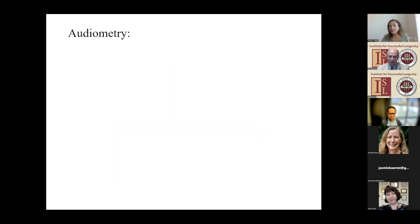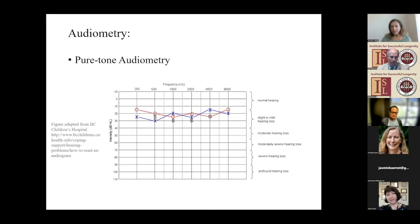So the basic test that we do in hearing is audiometry. And audiometry involves pure tone audiometry, which is basically that we scan the different frequencies. Over here you have the frequencies, over here you have the intensity, and we scan the different frequencies from 250 hertz up to 8 kilohertz at different intensities and determine at each of those frequencies what your hearing threshold is. So what is the level at which you are able to identify that you heard that tone 50% of the time, and that would be your threshold.